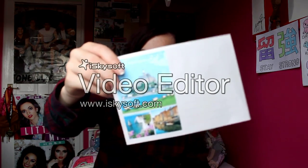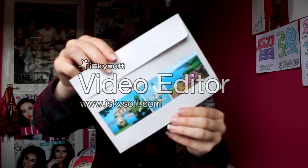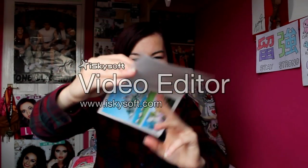And some of the postcards came with envelopes. All the envelopes were the same, and I'm not going to be sending them off anywhere, so I got rid of the other two, and I just thought I'd keep this one because it has some really nice pictures on it, and I just really liked it.